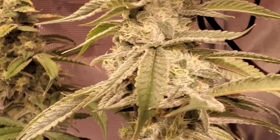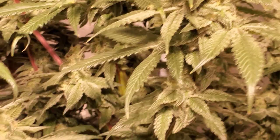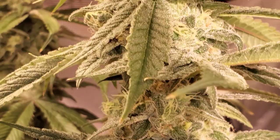Holy, guys. And it is so sticky. Like I think I said in the last video, it's like Gorilla Glue on steroids, you guys. You push this stuff together on your fingers, you're not getting your fingers apart. Soap and water, you're at it for 20 minutes to get it off your hands. But just beautiful, beautiful, beautiful buds.